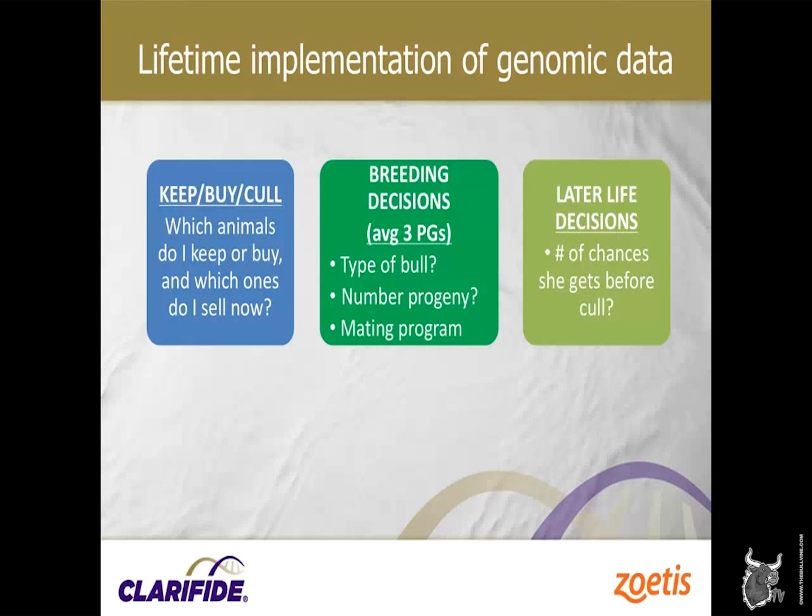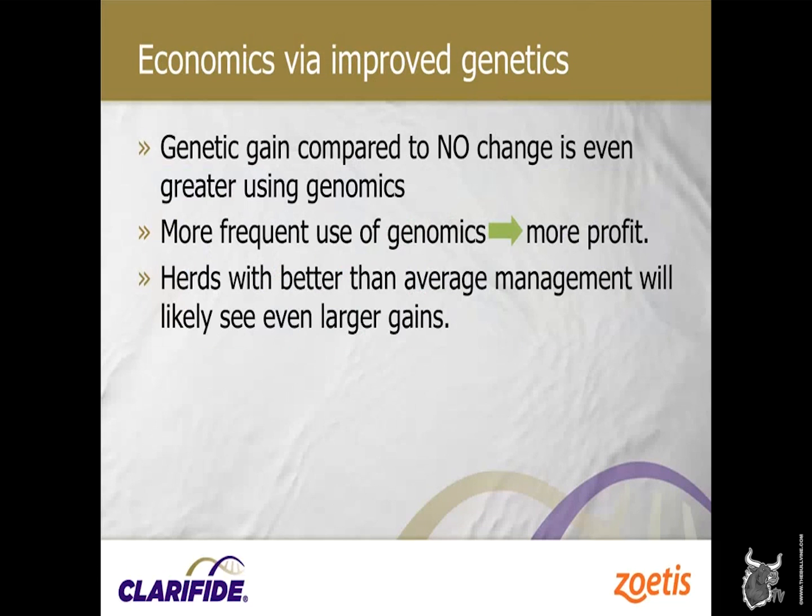Using an aggressive embryo program might provide the fastest genetic progress, but it has a larger upfront cost. Next on down the line is selling the bottom end animals, and that's generally the best return. The real herd data validates these types of gains as well. In general, the economics of improving genetics, genetic gain compared to no change, is even greater than using genomics.